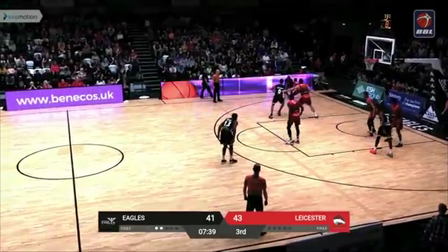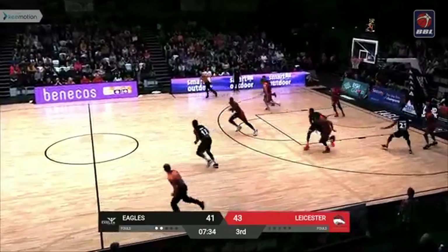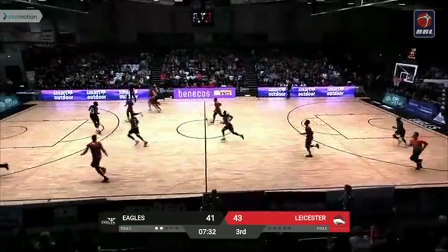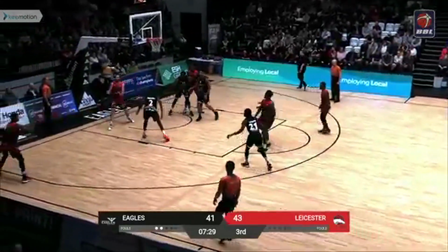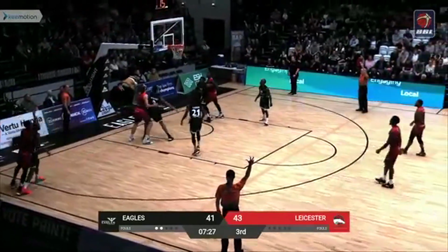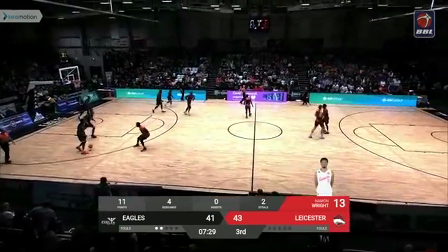Yeah. Morcell and Anderson in the paint. Both players taking a tumble. I'm not quite sure what happened there, but Fletcher found Lasker in the corner. And pretty good kick out. Yes, Wright kicks it out to the corner to Jamal Anderson, who knocks down the three. And Eagles, I think, are going to call a timeout.